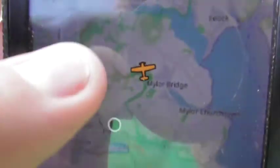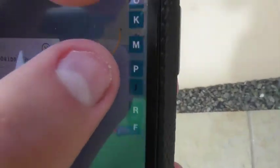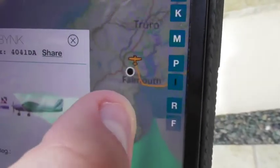Okay, I'm taking that was this plane I'm now seeing. That was the second part of the plane I'm now seeing this time. Hold on, if I just reset ADS-B up, you can see this is this plane I'm now seeing this time.